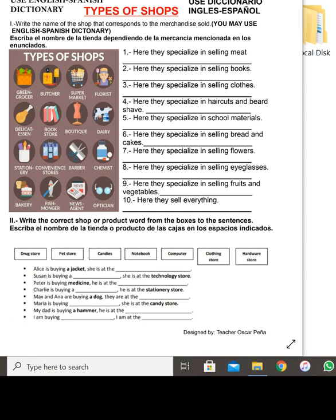Okay, so anyways, if we are looking for a shop that specializes in selling meat, okay, that would be the greengrocer. No, the butcher could be. The supermarket could be, might be. Florist, definitely no. Okay, so we know that the supermarket sells meat, but do they specialize in selling meat? No. Okay, so the butcher specializes in selling just meat. Okay, so we're gonna write down here they specialize in selling meat, and you write down in number one, butcher. Butcher.